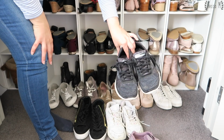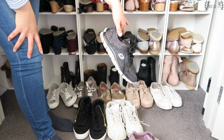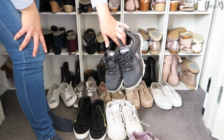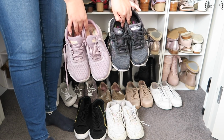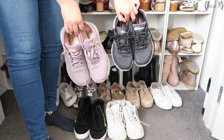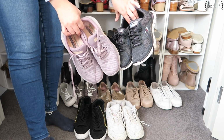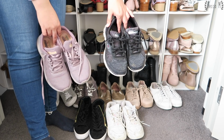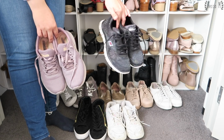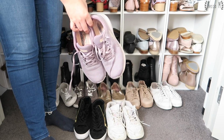I do, however, have a second pair of Skechers here. These ones are kind of like a grey leopard, and I do love them, but these ones are a size down from the purple ones. So I honestly need a half size. These are a 6 and these are a 7. The 7s are a little bit too big, but the 6s are a little bit too small, and my toes really press on the end, which is so uncomfortable. My younger sister has shorter feet than me, so I'm going to be giving these to her because I know she wants another pair of Skechers, and I'm going to be keeping these ones.